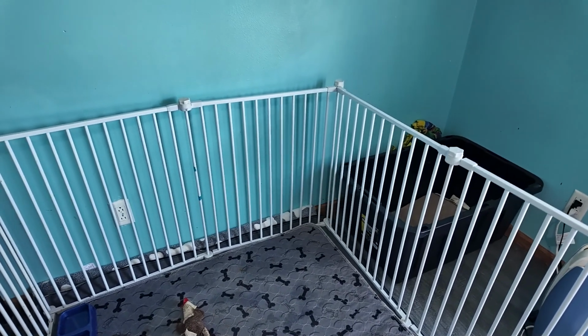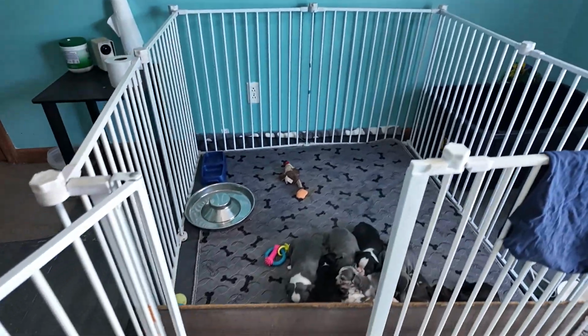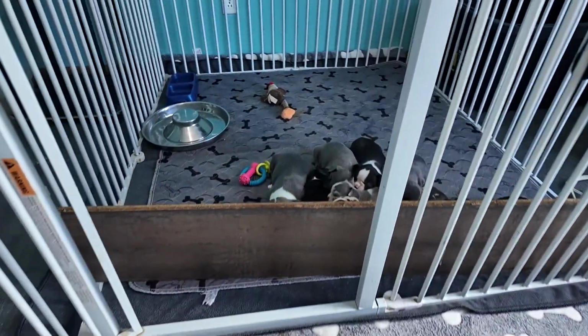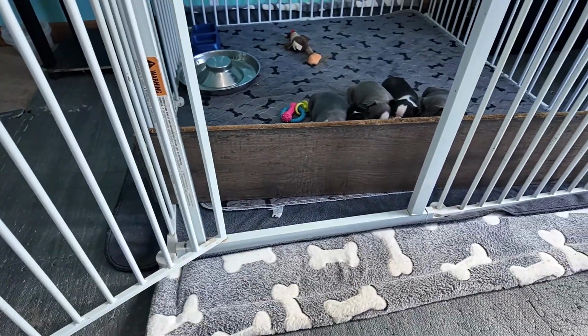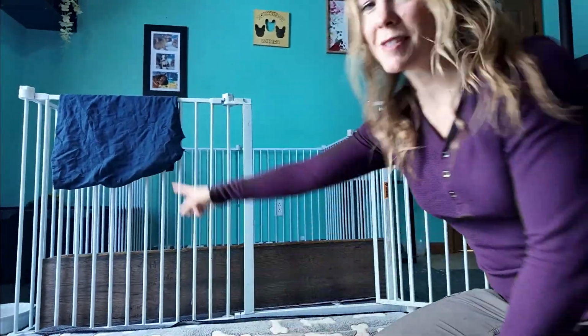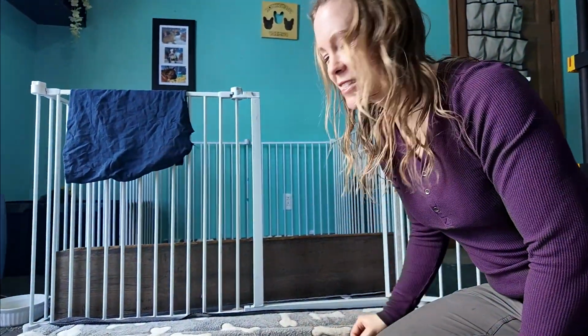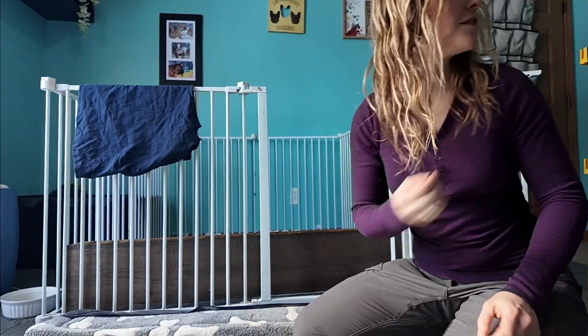So let's see what we have here. I'm going to go ahead and grab puppies out so you guys can see them. I got to get a new board. We've got 2 puppies climbing over that already. They're pretty nimble, you'd be surprised. Alright. Let's see if I can get this put down so we can talk to you about all the puppies here. This is my burp rag for the little guy, Titan, because he's bottle feeding.